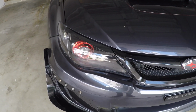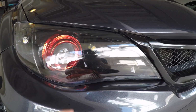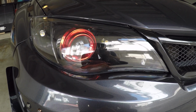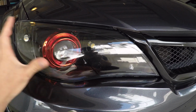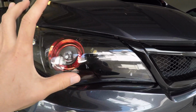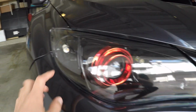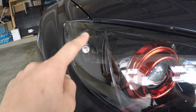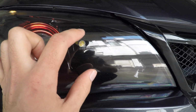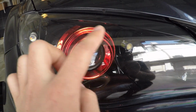So if you guys can hear me at all, pretty much what I did was I took out this housing and I brought it to one of my friends, and he was able to pop off the lens by baking it, so the seals will be soft and the whole plastic part is able to come off. And basically he painted all the reflectors around the side markers, and then the same thing with the high beams, the DRL high beams, all black, and then left this red.